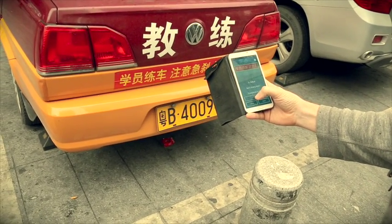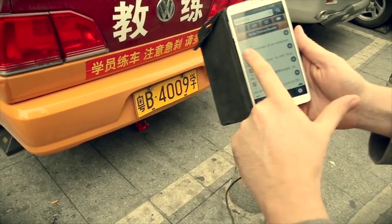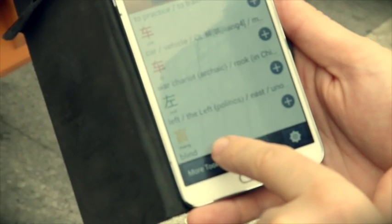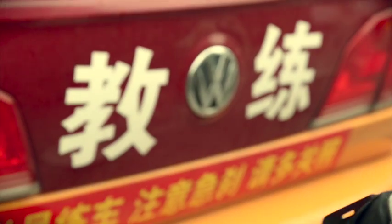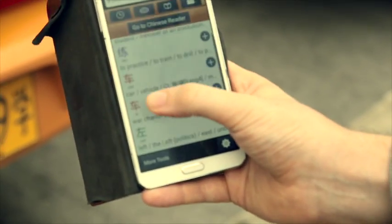Maybe I click here, and it's going to pull it up. So this is a student practicing a car, blind. Maybe that's wrong, but it's a work in progress, the OCR. But this is pretty cool. It's a student that is practicing cars right there. So I just scan that.